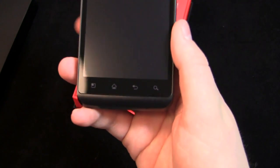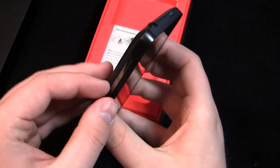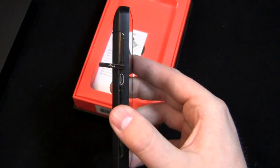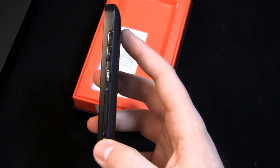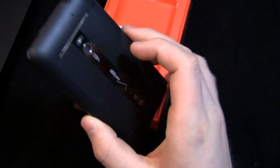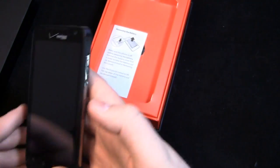Capacitive buttons down there at the bottom: menu, home, back, and search. On the left side, you have your micro USB charging port hidden behind this nice little chrome door, which looks nice, but 6 months to a year from now, I hope those are still on the device and they haven't broken off. On this side, volume rocker, HDMI out port, and then, like I said, the camera on the back, Verizon logo, LG logo, and then on top, you have your power button and 3.5 millimeter headphone jack.